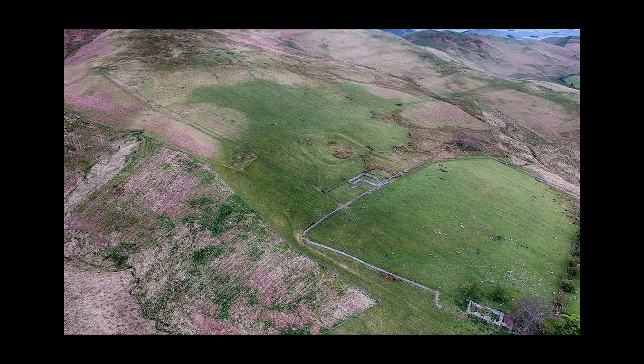One of the most unusual enclosures was this big one, almost in the centre of the image, just above the fank there. That's Halter Valley Head Ruin, by the way, down at the bottom right. This big enclosure, it's got a huge ditch. When we saw it, we thought, this is a henge. The Commission think it's medieval in date. Whether it is or not, I don't know. Whether it'll ever be excavated, I don't know.